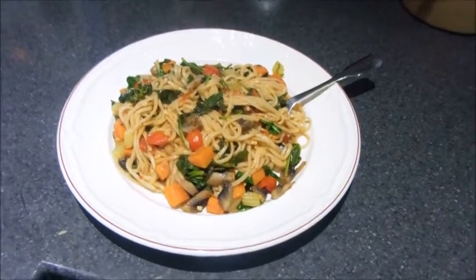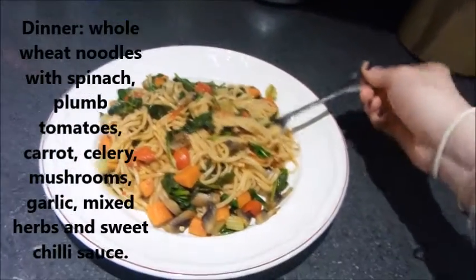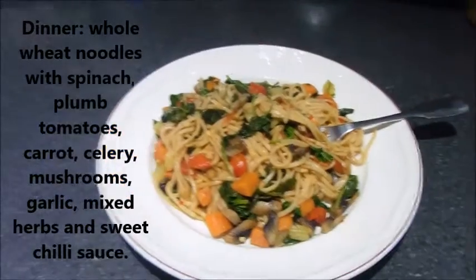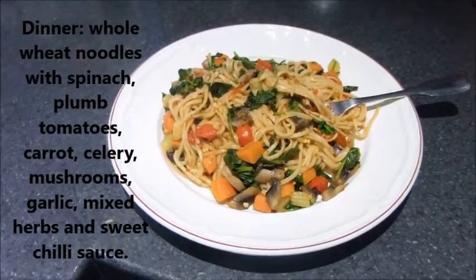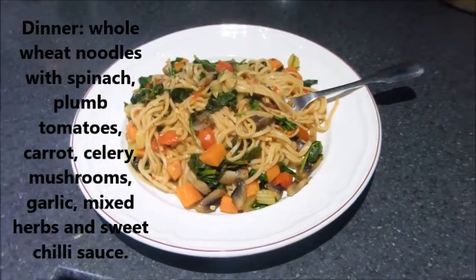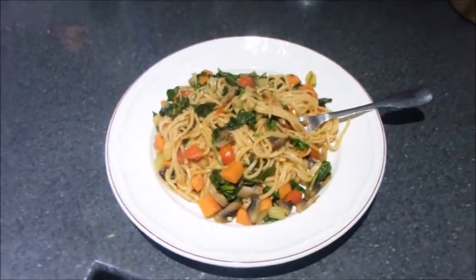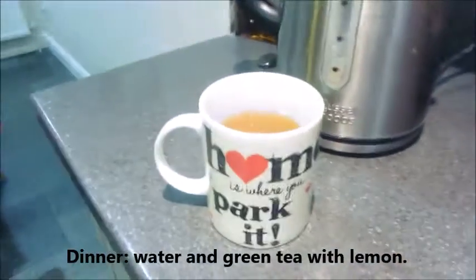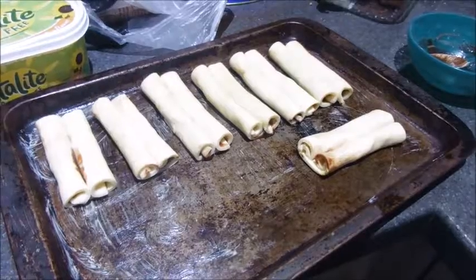Alright, so this here is dinner. This is some whole wheat noodles, and they were fried up with lots of spinach, some plum tomatoes, carrots, celery, mushroom, garlic, mixed herbs, and some sweet chilli. There's quite a lot there because I'm really hungry. Then I've also got some water and some, I think it might be lemon and green tea.